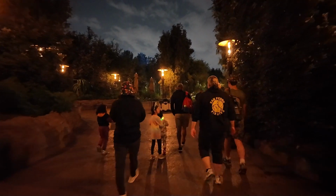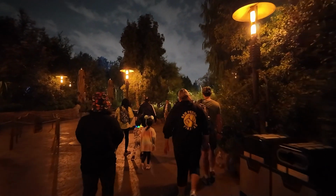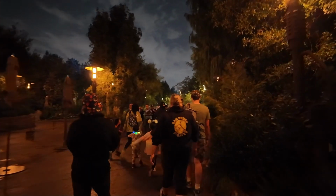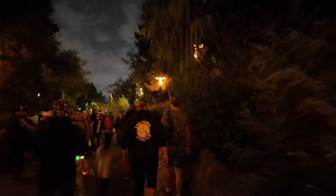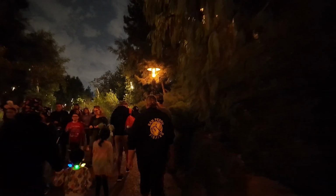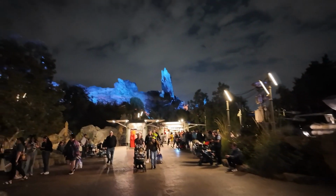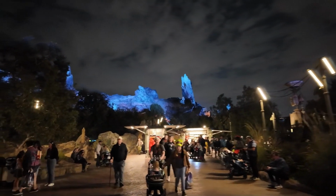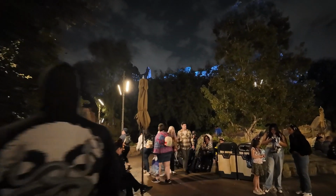Right then, time for a stroll through Batuu at night. It's pretty cool if you come into this area. They've got the music playing, you've got the crickets, or whatever space crickets are called, chirping away. I assume they're not real, a sound effect. Let's see Batuu at night. I've never been here at night, only in the day. It's all lit up blue there. Various space lights.